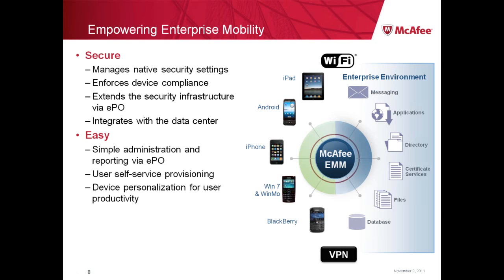Now, the other thing that we offer with this particular product is that it's very easy to manage. It works well inside your environment that already exists. You're able to bring it into our ePolicy Orchestrator, which is the management platform for all the products here at McAfee, not just mobile device management. And you're able to have these devices personalized for user productivity, which means this: the end user themselves actually has the responsibility of bringing that device into management through a couple of very simple steps. And once those steps have been configured on the device, it makes the device managed. It brings it into the management server. It reports back into it.